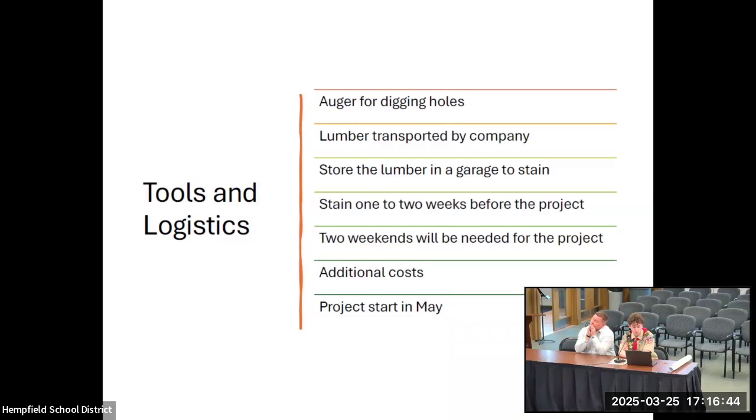And then the last weekend would be for finishing it up, making sure all the stain is done. I'm going to pre-stain it so that when it's up, if it rains, since it's going to be in the rainy season, it's not going to have any problems with the treatment. All the lumber is already pre-treated, and then I'm just going to treat it with that.